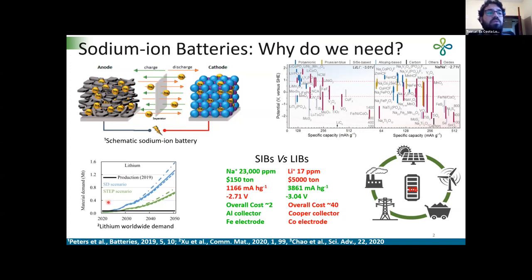We can see that we don't have enough lithium to supply this future demand. So we have to replace lithium in several applications. And in this case, sodium is a good candidate. First, because sodium and lithium have quite similar chemistry, so we can use a lot of what we already know from lithium. And also sodium is much more abundant and cheaper than lithium. And also with sodium, we can use cheaper components in the battery, such as aluminum collectors and iron electrodes.